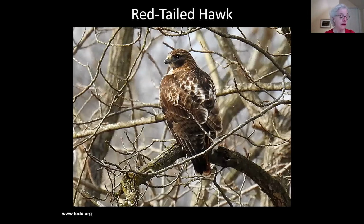Red-tailed hawks are everywhere. They're perfectly comfortable with living with people. And their preference is to sit in the trees at the edge of the woods that overlook a field where, of course, there are mice and rabbits to pick from. They also hang out on ledges of city skyscrapers and have been seen in Central Park in New York City.